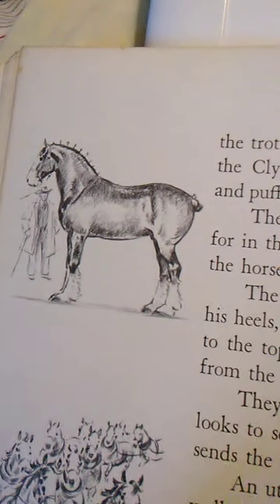The trot. No, let's look at these, and then we'll continue on. Okay. Beautiful. Okay. Okay. And okay.